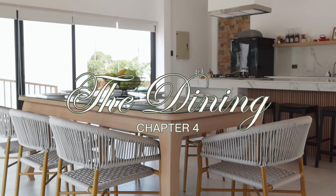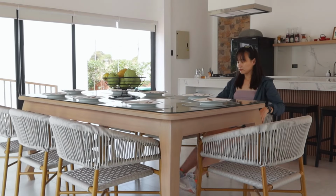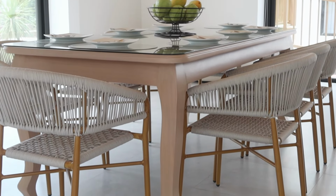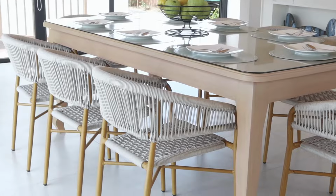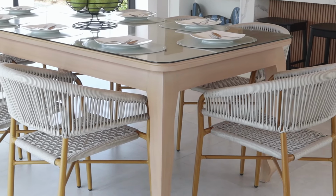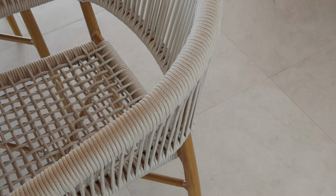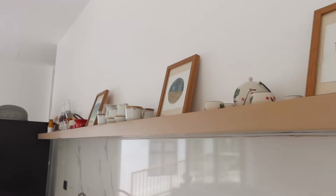Last but not the least, we have our dining area here. This dining table is actually our old dining table. We wanted to reuse it since the quality is still great, but we refurbished it so it can match our new look. These dining chairs are actually our guest favorite. The seat is pretty firm and comfortable for lounging, and we hope that this won't sag throughout the years.